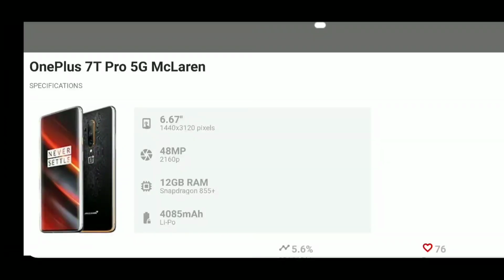So if your choices are between this phone and the Galaxy Note 10 Plus 5G, you have to make your decision on what you prefer. Something more like stock Android and a OnePlus form factor, or something more like what the Galaxy Note offers. Maybe you want to look at battery capacity. Maybe that's one of those things that you want to consider. Or, I don't know, some other distinguishing feature. I don't know, you guys tell me.